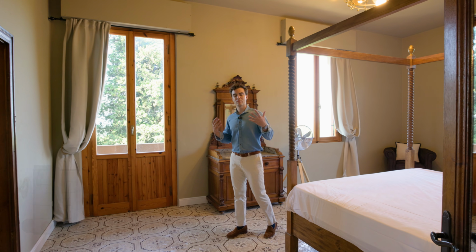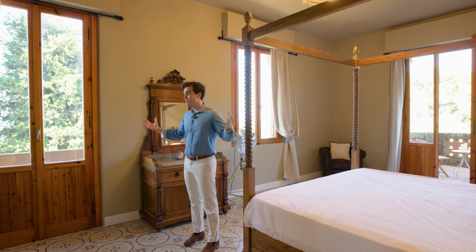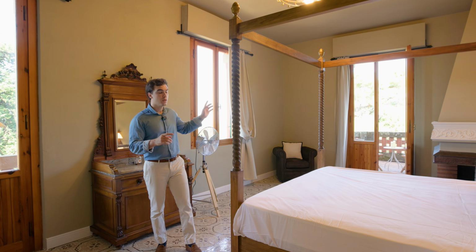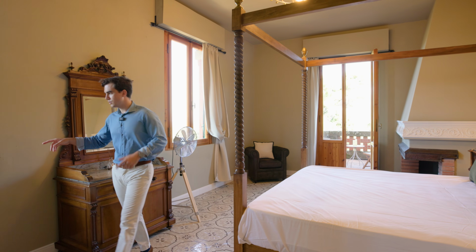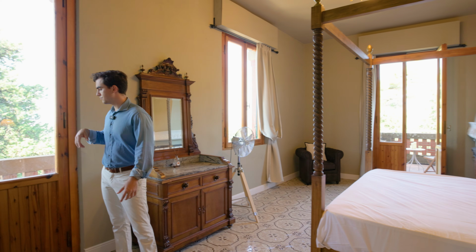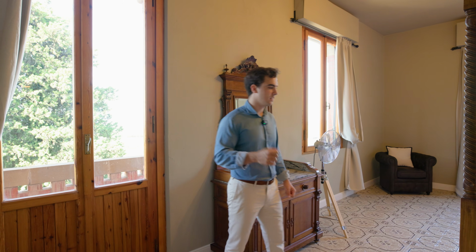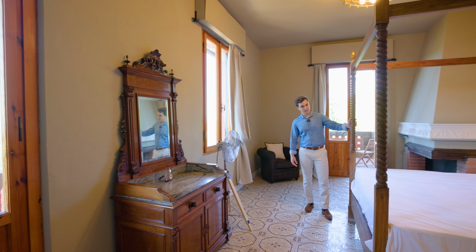We notice all of the key aspects of the property with these tall ceilings, flooded with natural light. Only this room has 3 large windows. Beginning from this window, there is a nice balcony where you can enjoy some nice views of the countryside in the morning. The bed at the center, all made out of wood.